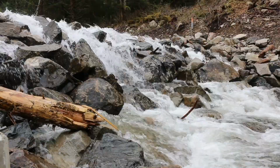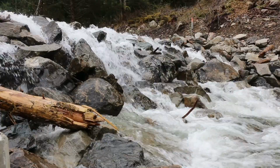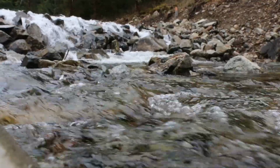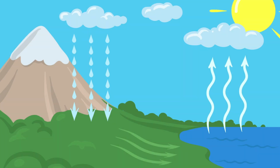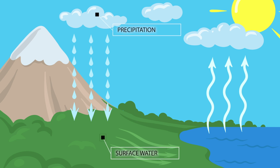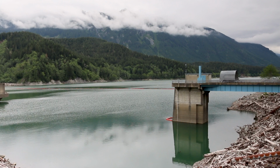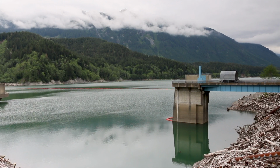Hydropower is a renewable energy source because the water needed for this system can be used again and again thanks to the water cycle. The water cycle is the movement of water through the atmosphere and the earth. The water cycle starts with precipitation and moves through surface water around the earth. The water is then evaporated back into the atmosphere and condenses in the clouds. We're lucky here in the Pacific Northwest to have an abundance of this natural resource to power our communities.